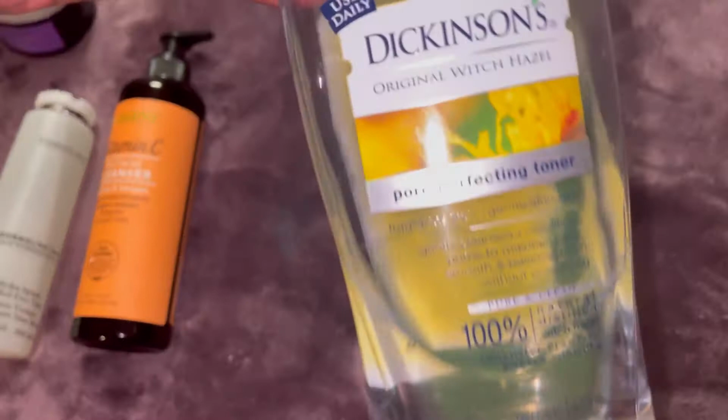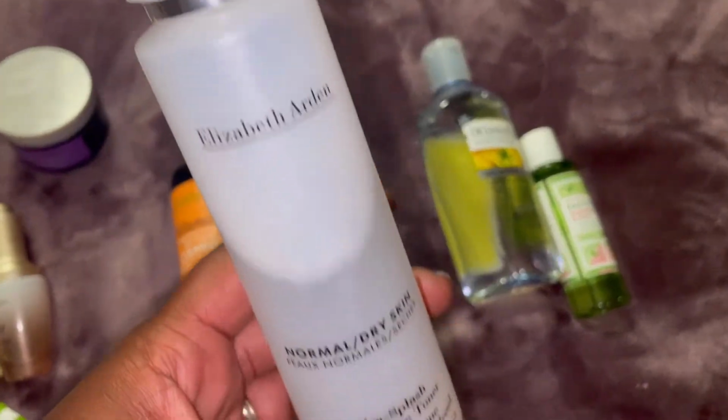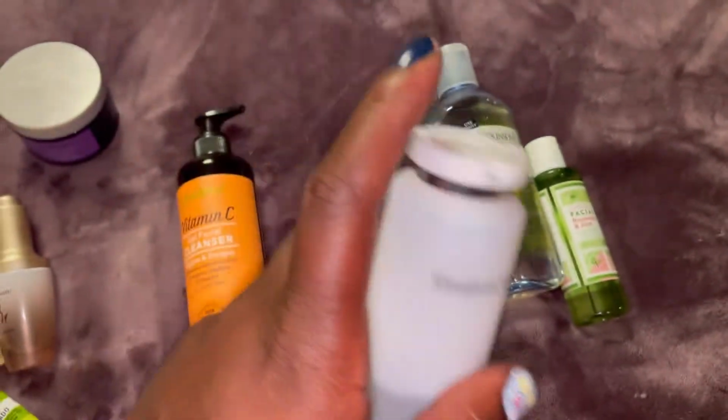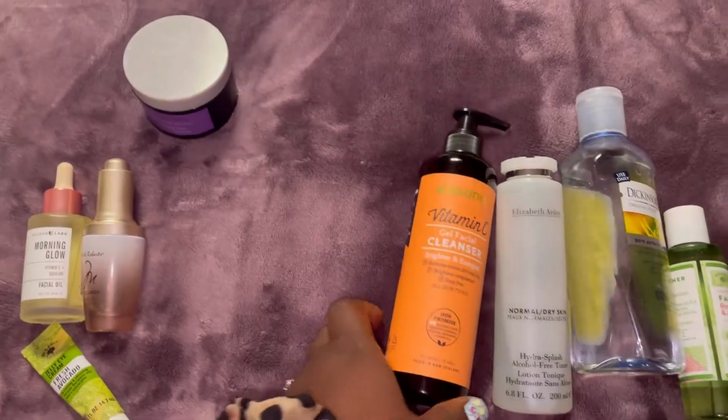This one was about $3 to $4. This is just $1. This one, I did a video on my TikTok with the price on it. I want to say $5. I got it on clearance because the top was broke. So I think it's regular $7.99. This was, I think, $5.99.